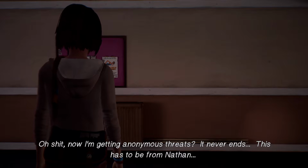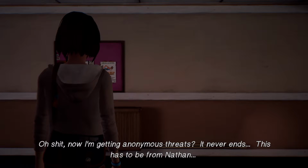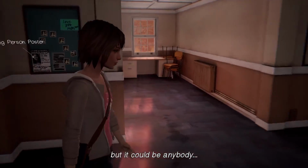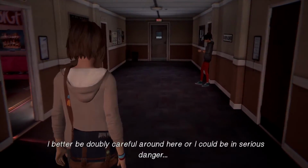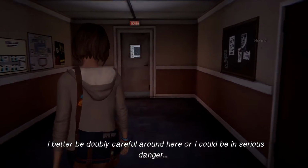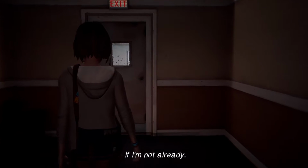Oh shit. Now I'm getting anonymous threats? It never ends. This has to be from Nathan. But it could be anybody. I better be doubly careful around here, or I could be in serious danger. If I'm not already.